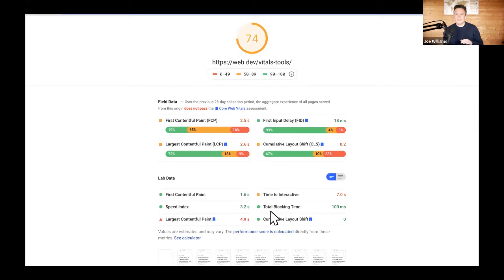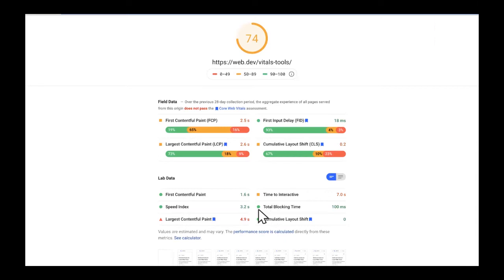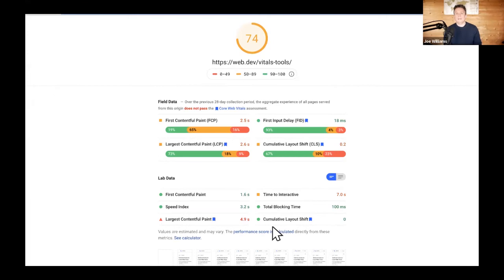Now, the total blocking time in the lab data is the equivalent of first input delay, which in this case is good. And then we've got cumulative layout shift, which in this case gets a green circle.